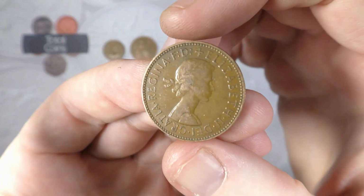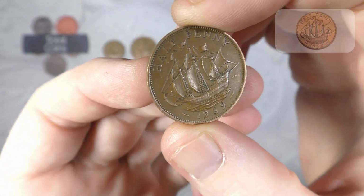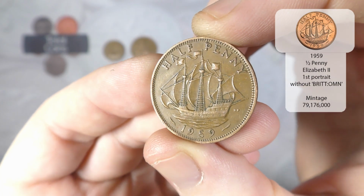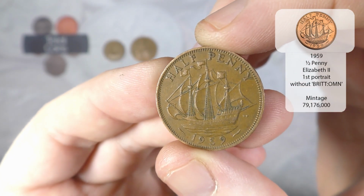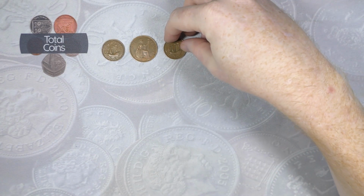There we go, we've got another Elizabeth II. This time it is a half penny from 1959. Very nice.